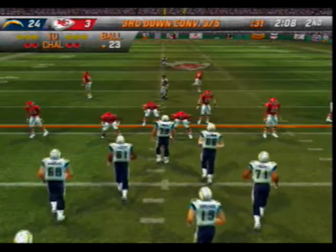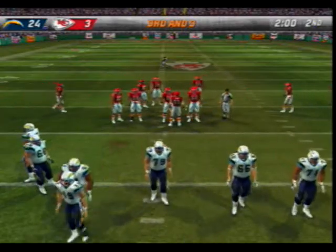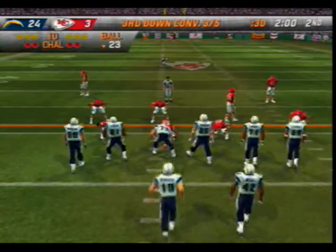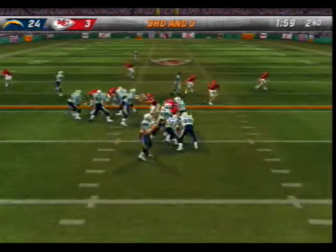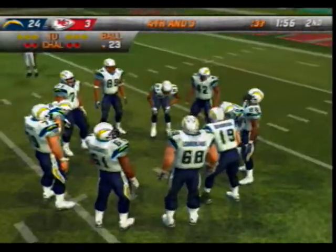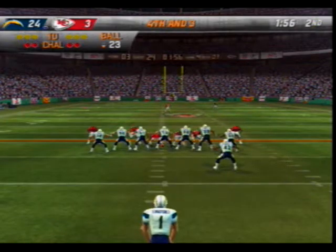Two-minute warning coming up. Ball on the 23-yard line. Kansas City comes out in their nickel package. And we've reached the two-minute mark here in the first half. Set. Great fake. Throwing on the run. Almost picked off. Got just a little too much air under it. 86 was the intended receiver on the play. Good defensive stand there. Now they'll punt it away after a three and out.